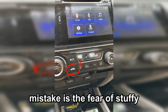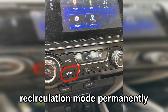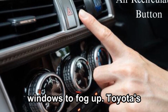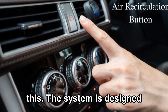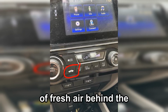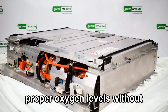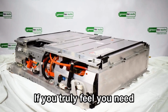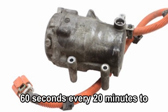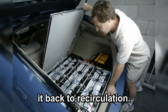The first major mistake is the fear of stuffy air. Many drivers worry that leaving the system on recirculation mode permanently will cause the cabin air to become stale or cause the windows to fog up. Toyota's engineers already anticipated this. The system is designed to automatically introduce tiny, calculated percentages of fresh air behind the scenes, even when recirculation is active, ensuring proper oxygen levels without overloading the compressor. If you truly feel you need a blast of fresh air, the correct habit is to switch to fresh air mode for just 60 seconds every 20 minutes to completely flush the cabin, then immediately toggle it back to recirculation.